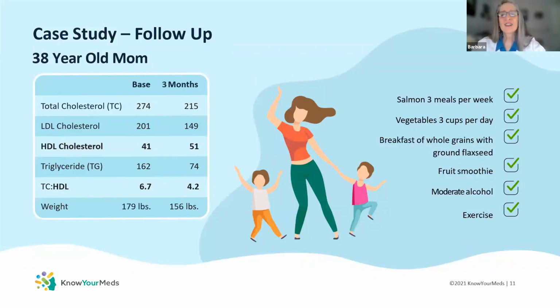Well, she starts eating fish. That appears to be easy for her and her family to do. They don't have to have it pre-prepared. They can do it themselves quickly on the grill or in the microwave. She has raised her HDL cholesterol quite nicely, because every point increase in HDL cholesterol is a 3% decrease in your risk of heart disease and stroke. She's increased it by 10 points. That's huge. There's no medication that'll give you that kind of result.